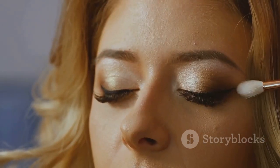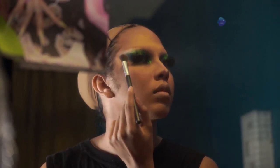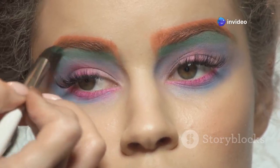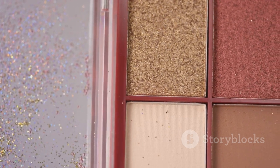Let's start with this shimmery champagne shade. I'm just going to pop it on my lid with my finger. Okay, it's pretty sheer, not a lot of pigment payoff there. Let's try building it up. And yeah, it's just not happening. This shimmer is giving very much glitter glue from the craft store.